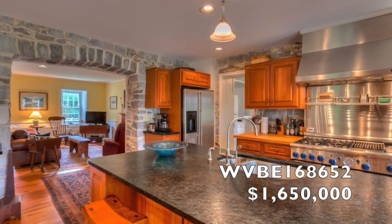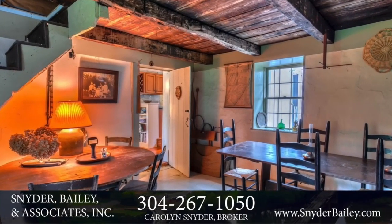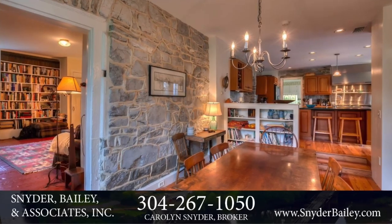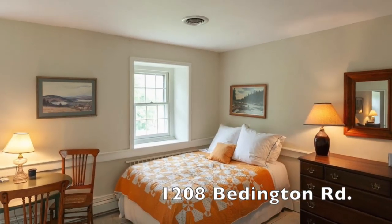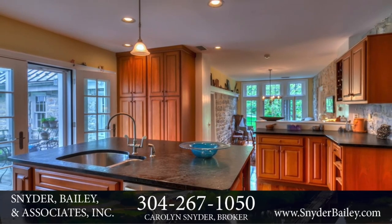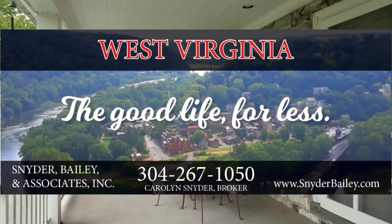The land has stunning, beautiful, gently rolling grounds with multiple streams and a great waterfall beyond the mill. The house has been renovated to a top-of-the-line gourmet kitchen for the serious chef and a beautiful master suite that opens to the upper porch with relaxing views. 1208 Bennington Road is currently listed at $1.8 million. Contact Carolyn Snyder of Snyder Bailey & Associates for more information.